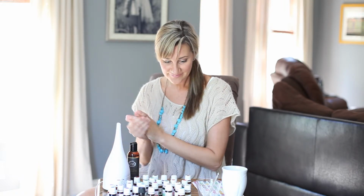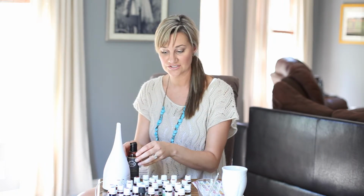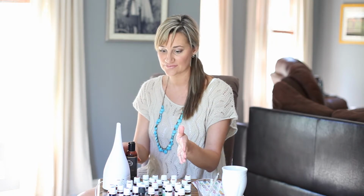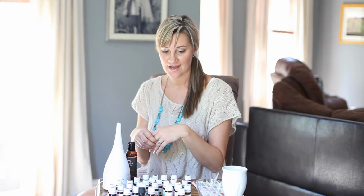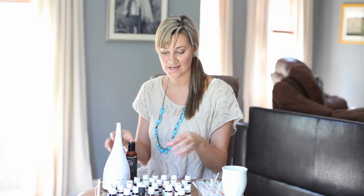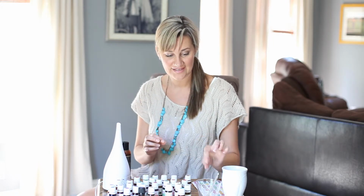So from steam, inhalation, diffusion, topical, I always mention that topical is one of the main ways that we use essential oils, and there are so many different ways that you can use all of these topically. Block for pain relief, slimming, curbing the appetite, and energy. There are so many different ways. Again, you need to have personal testimonies and just share that.